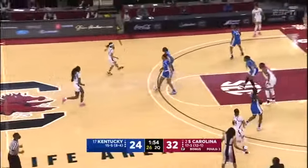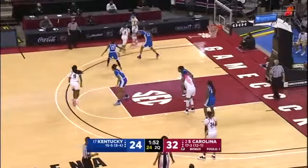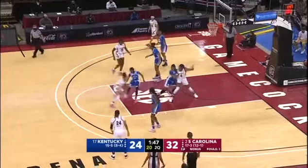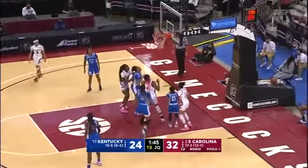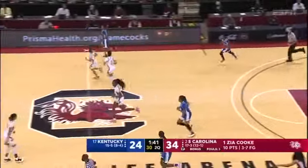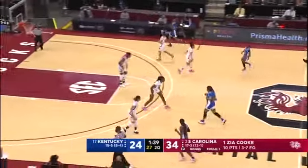Good offense, though, by Kentucky. They worked it. They got a paint touch. They get an open look from 3. And McKinney has shot it at 39% from 3 this season. Nice turn from Zaya Cook around the corner. And she's the first player in double figures today.